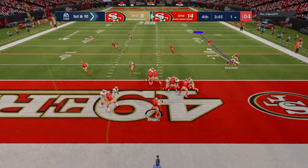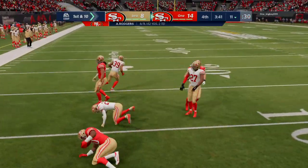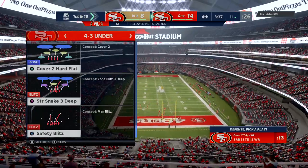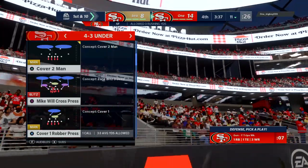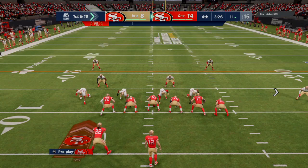In his own end zone, it's Rodgers. Throw complete there to Jerry Rice. And he's able to get this across the 10 before being taken down. Trying to escape the shadow of their goalpost. That helped. 10 yards, first down. At the 11-yard line. Now a 1st and 10 at the 11.